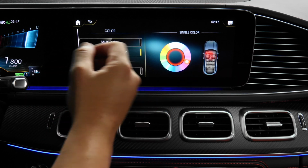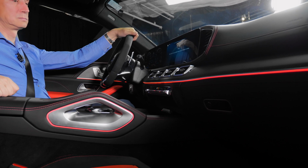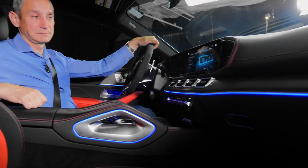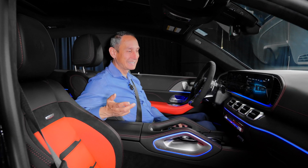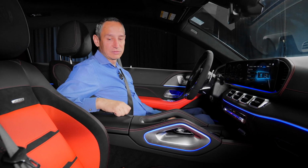Hey Mercedes. How may I help you? Change ambient color to blue. Okay, I'm changing the color. Super cool at night. I think this interior looks a lot better at night than during the day. But again, during the day, you can see more of the beauty of the interior.